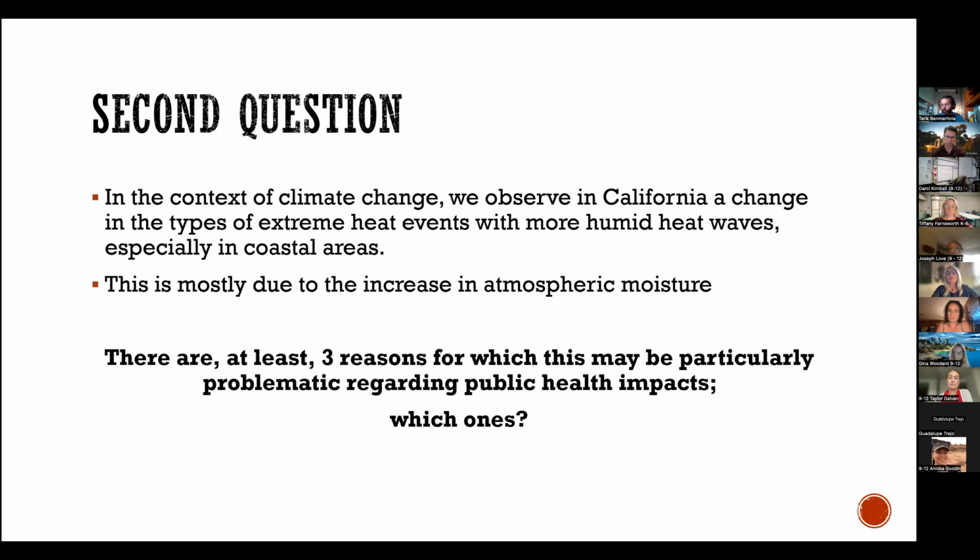You probably expect, I assume everybody is in San Diego right now, having a humidity wave is relatively rare. In 30 or 50 years from now, this will be the norm. Most of the heat waves will be humid, like when you go to North Carolina, for example, which is not pleasant, I mean, during the summer. So now, the question is, there are at least 3 reasons for which humidity is going to be a problem in relation to public health impacts. So there are 3 reasons.